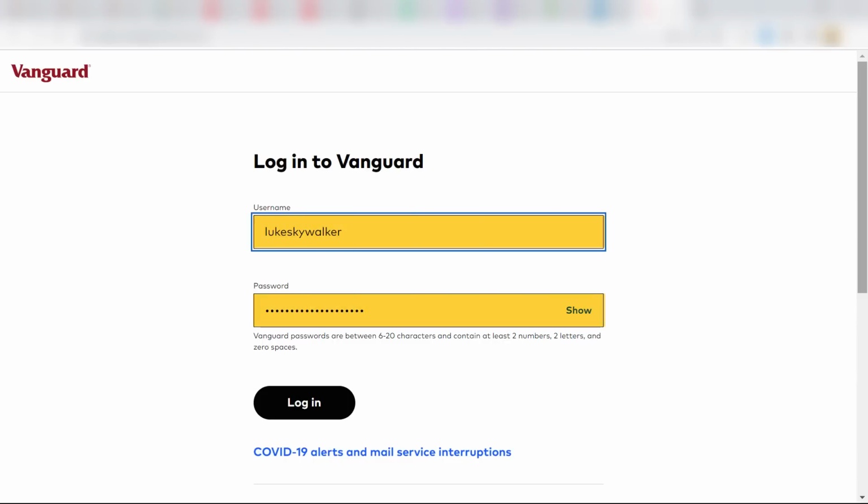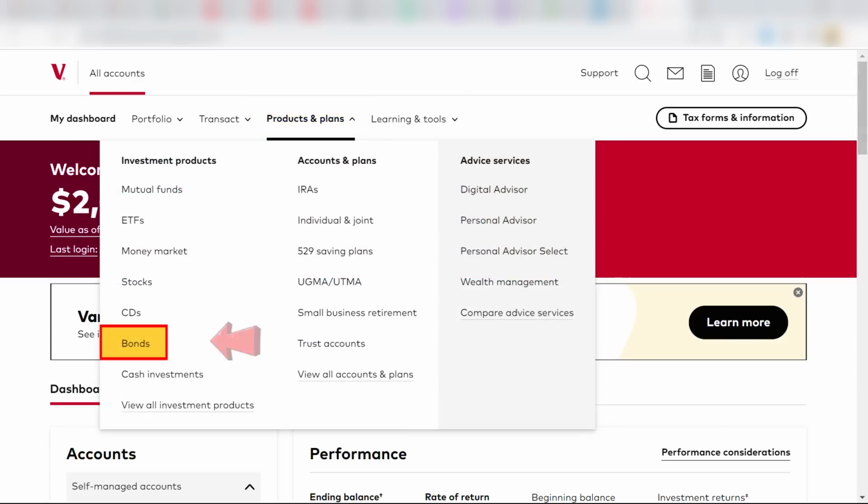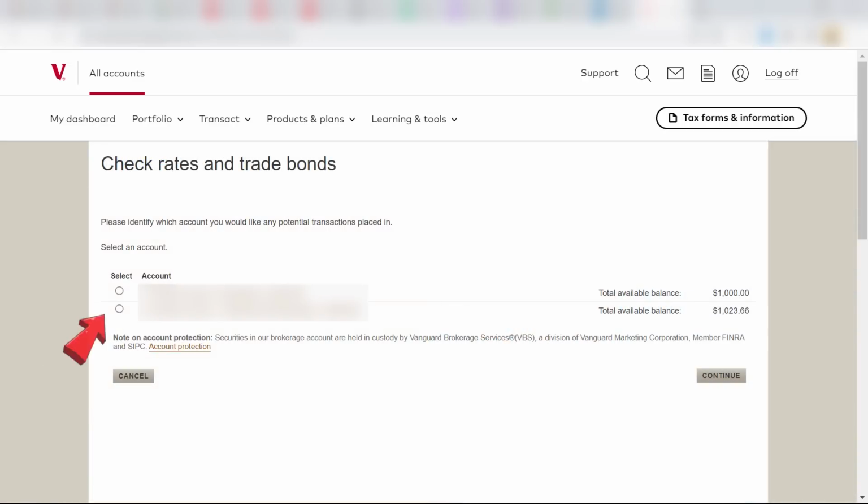First, I'll log into my Vanguard account. And from my dashboard that appears, I'll select products and plans. And from the pull-down menu, I'll select bonds. And this page will appear. I'll click on Get Started. And from this page, I'll choose the account that I want to purchase my T-bill in, and then click Continue.